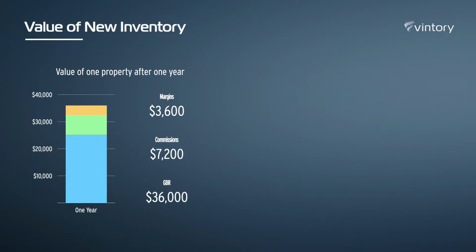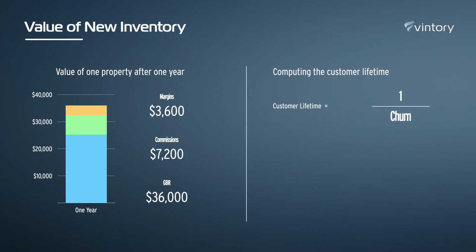Some owners may stay in your rental program for a year, but some have been in your rental program probably since you started, for 10 plus years. So what you do to calculate that average is to come up with your churn. To compute the customer lifetime, you take 1 divided by your churn. Churn is the percentage of inventory you lose in any given year. So if you have 100 properties in your rental program and you lose 10 this year, your churn is 10%.